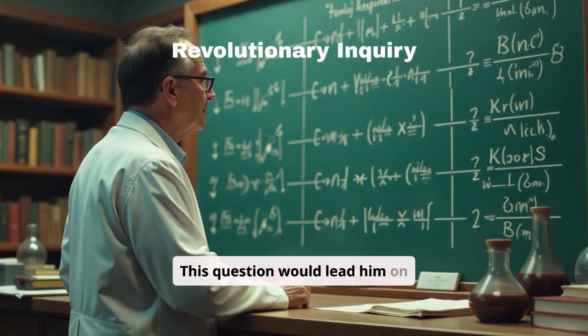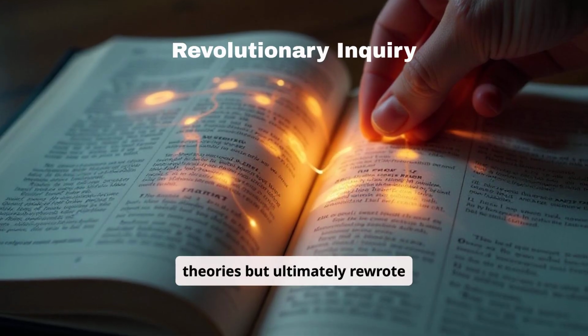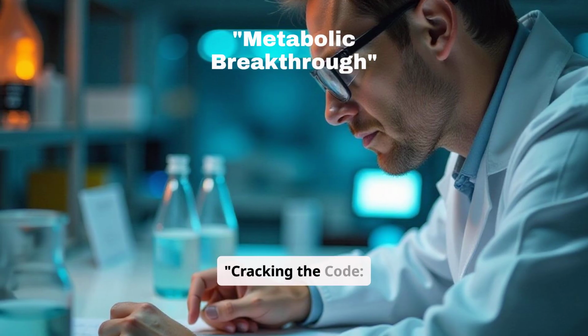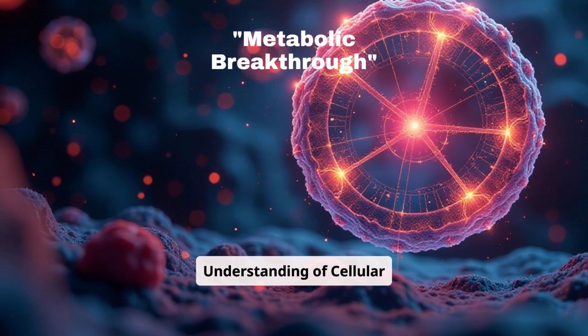This question would lead him on a path that not only challenged existing theories, but ultimately rewrote the textbook on cellular respiration. Cracking the code, the landmark discovery that revolutionized our understanding of cellular metabolism.